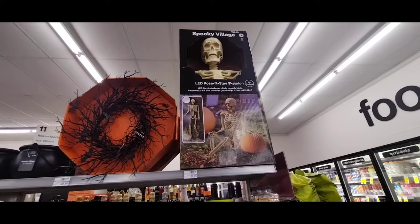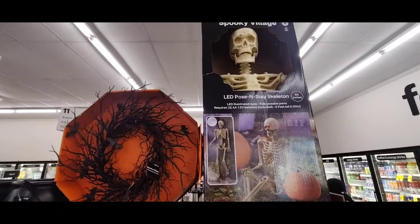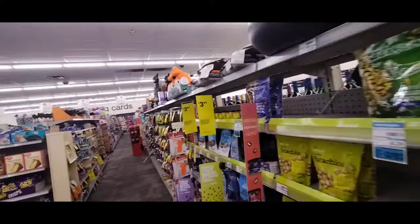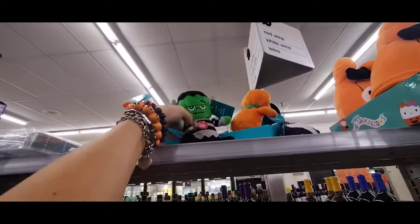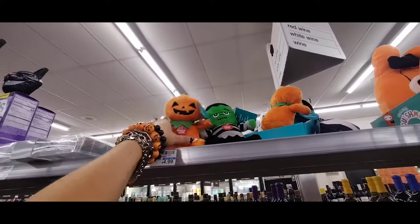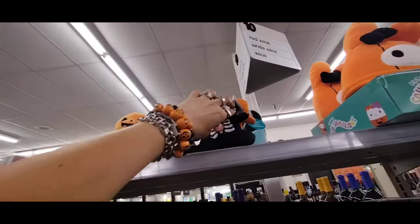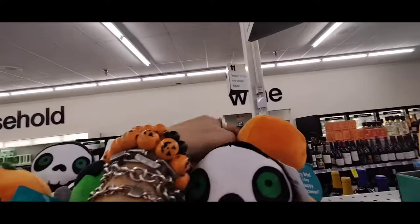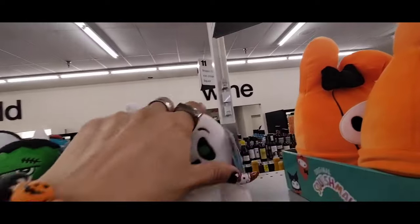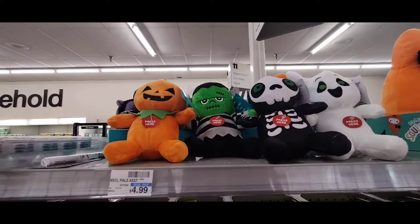Alright, they also have the posable skeleton, 60 inches, 5 feet tall, for $59.99. And we're gonna keep going and seeing what else we can find. Alright, they also have these for $4.99. We have Frankenstein. We have his little buddy. Happy Halloween. And then we got the skeleton. Not bad. Ooh, there's the ghost. I see it with the camera. Cutie. Let's see. Do they all say the same thing? Yep. Happy Halloween. Yes, they do.